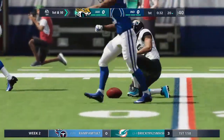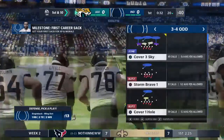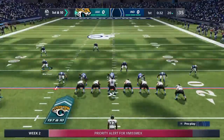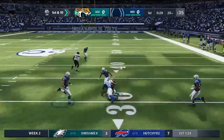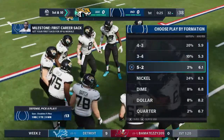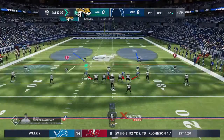So a change of possession here on the punt. And the Jaguars go on offense, first down and 10. They'll try and start this drive in the air. To the right side, it's Kelsey. And he's got it past the 30 before he's hit and dropped. Right off the bat, it's a first down to start the drive, 12 yards.